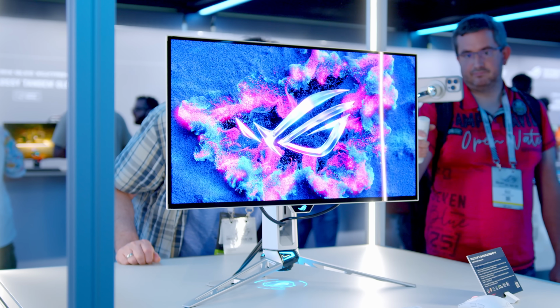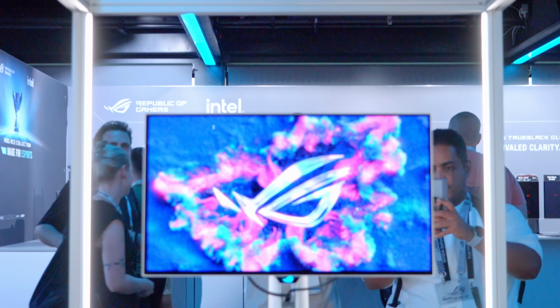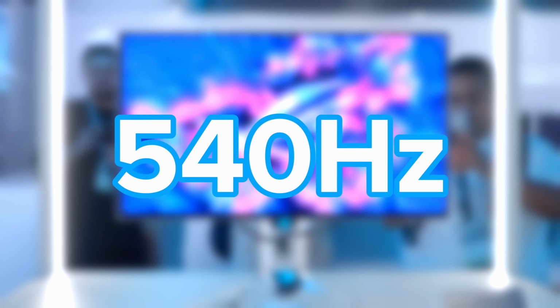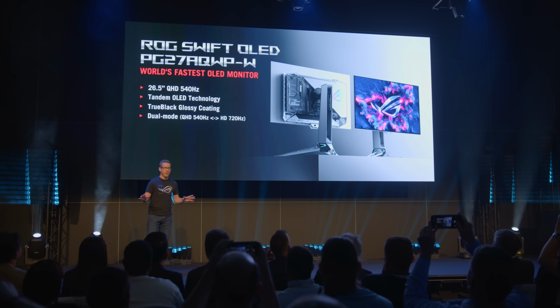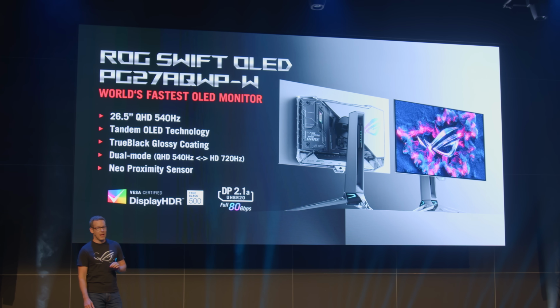Moving through to monitors, and this is ASUS's real party piece, the world's fastest OLED monitor. Now, it's got a Quad HD 2560 by 1440 resolution, and at that full res is going to give you a refresh rate of 560 Hz. What's more, this is actually a dual mode monitor, so if you drop down to 1080p, you can actually push this panel to over 700 Hz on the refresh rate.